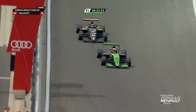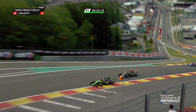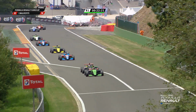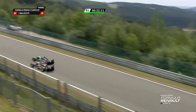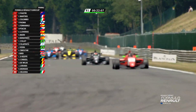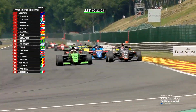Xavier Lloveras there under attack from Kush Maini, younger brother of Arjun Maini that you've seen in Formula 2. And they make the climb up the hill absolutely nose to tail. Now this is where the tow starts to work. The slipstream effect should help Maini. He pulls out early, actually, gets out of the draft nice and early on the run up the hill. He may have gone too soon there. And then, yes, he has. He slots back in behind. So Lloveras fends him off.